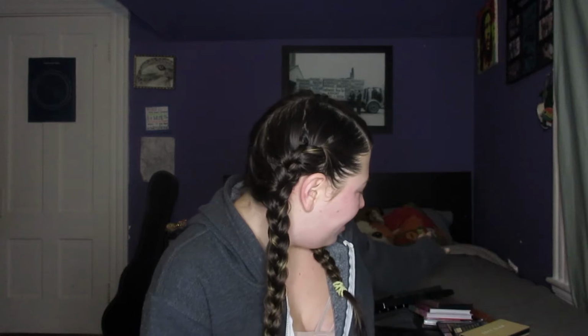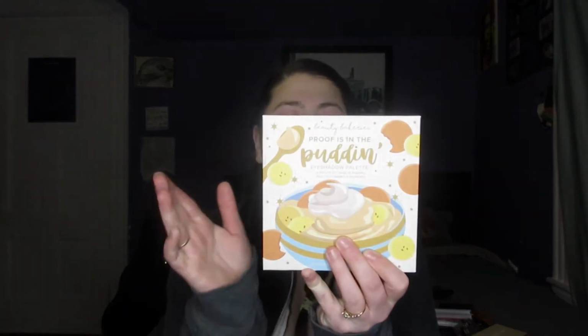Alright, so let's have my whole collection right here on the bed, and we're just gonna go ahead and jump into it. Alright, so the first palette that I do want to talk about is the Beauty Bakery Proof is in the Pudding eyeshadow palette. It has a really cute front with a little pudding cup. It's really cute. I got this in a FabFitFun Box, and I love it.